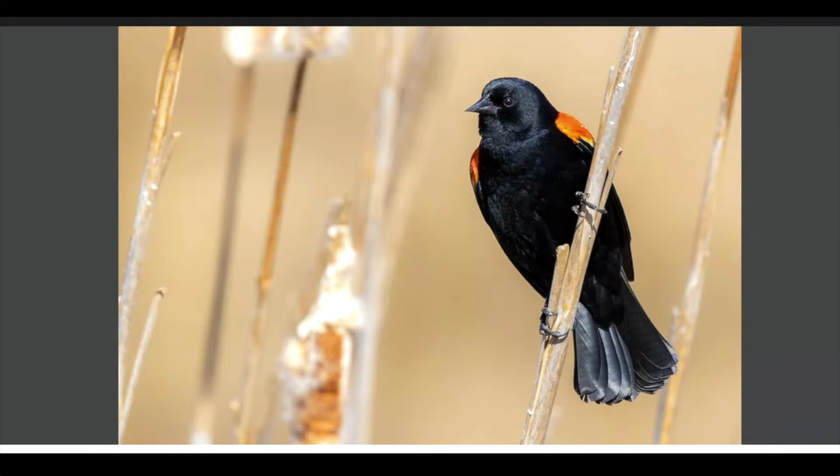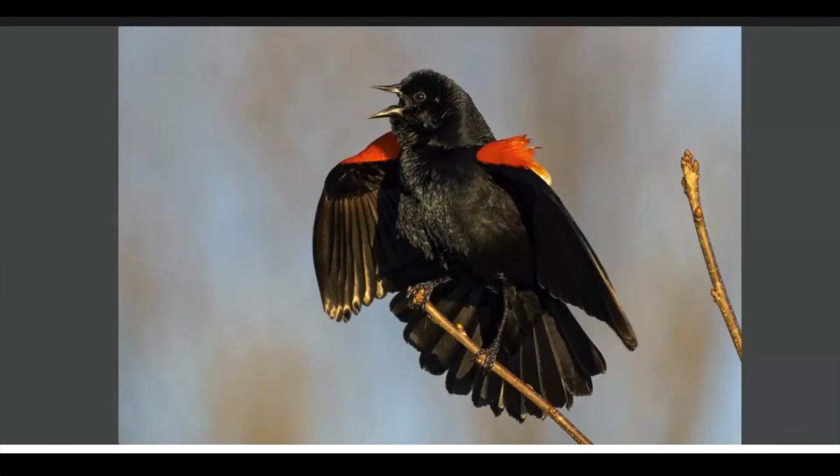They come earlier. They come before the females come. They set up, they spread out, and they each make a little spot. And then they display and they sing. They fluff up their little red epaulets and they flare their wings and they sing, "I'm so wonderful." That is a typical behavior for a red-winged blackbird.